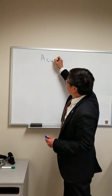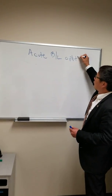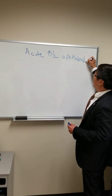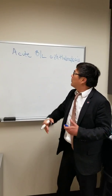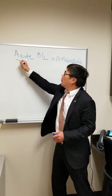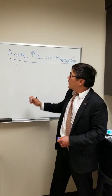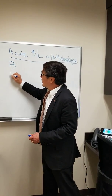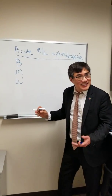We're talking about an acute and bilateral ophthalmoplegia, and usually the eye resident is going to encounter this in the emergency room. So if we have an acute bilateral ophthalmoplegia, what should we be doing and what should we be thinking in the emergency room? And I like the mnemonic BMW, just like the car company. We have no proprietary interest in this company.